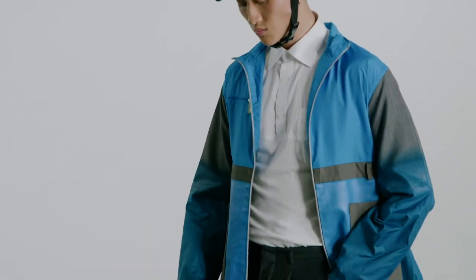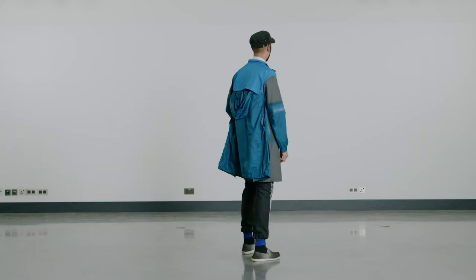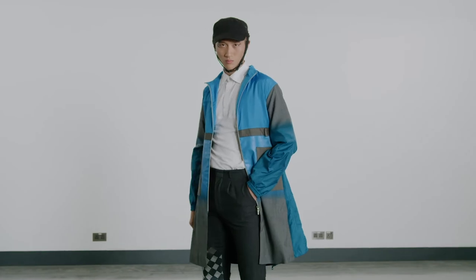This reconstructed ombre-painted and shaded jacket is made from secondhand clothes, and it's paired with reconstructed trousers made from a secondhand suit and tracksuit bottoms.